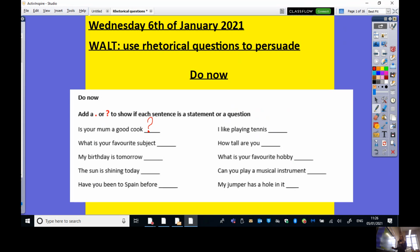What is your favourite subject? Again, I think, oh, that needs an answer, so it must be a question. I'm going to draw a question mark. So I'd like you to pause the video, write out each of those sentences and add a full stop if it's a statement or a question mark if you think it is a question. When you're ready, you can unpause the video to see my answers.